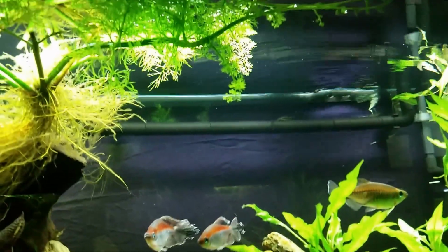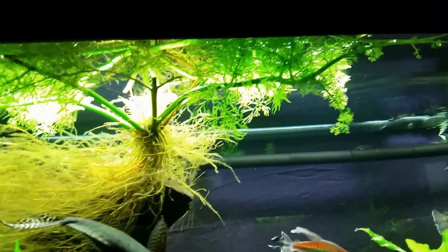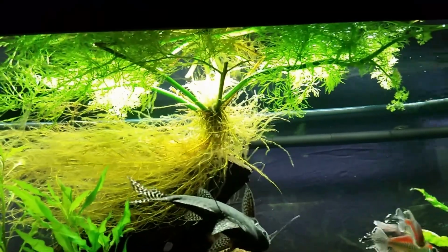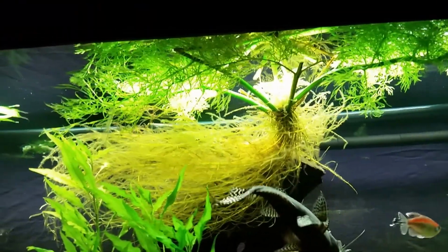But the result of all that massive amount of... hang on. That means my laundry is done. That massive amount of water sprite that was across the surface of the tank was just blocking the water flow to the point where I was really getting a lot of the biofilm building up at this end of the tank.